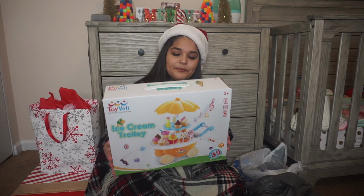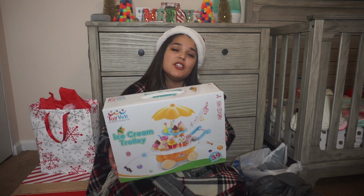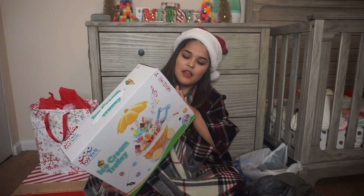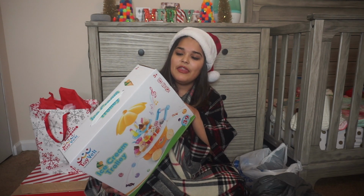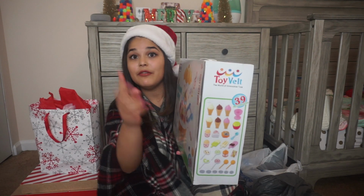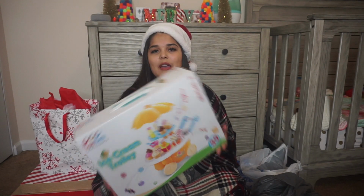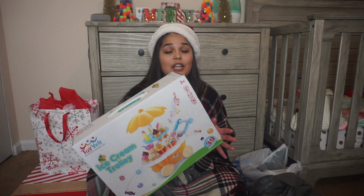But yes, this was actually going for $15 and change. Originally it was like 30 something, so I did get a pretty good deal on this, and it brings like 39 accessories, different ice cream flavors, cones, and the toppers, like sprinkles and stuff like that. So I thought it was pretty cute, and then just seeing her playing around with the tea cart in TJ Maxx, I definitely had to get this for her.